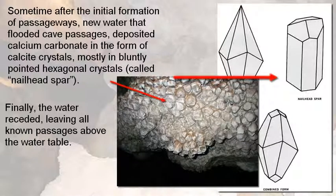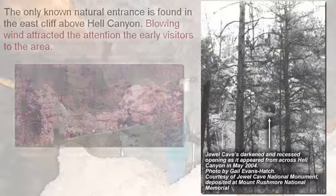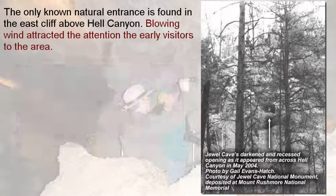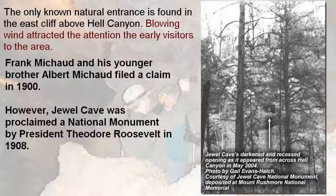The only known natural entrance is found in the east cliff above Hell Canyon. Blowing wind is what first attracted visitors to the area. Frank and Albert Mitchon were among the earliest, and they filed a claim in 1900. However, Jewel Cave was proclaimed a national monument by President Theodore Roosevelt in 1908.